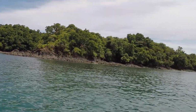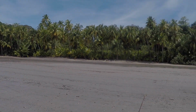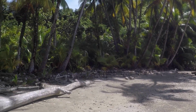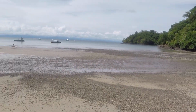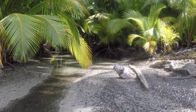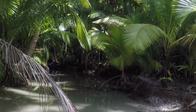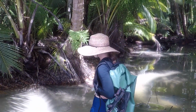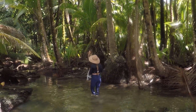Well, we just hopped in the dinghy and we're now out exploring. We're gonna try and find a good snorkel spot. Well, before going snorkeling, we decided to go for a quick walk on the island. See what's underwater.